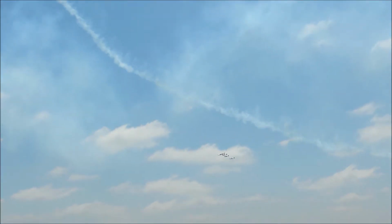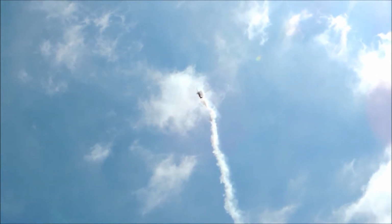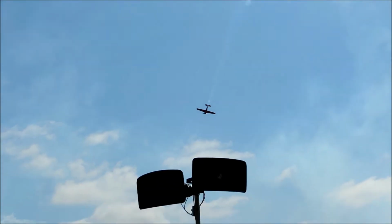Now I think he's going to start with the tail slide, but I'm not sure about that. Looks a bit like it. The aircraft's slowing right down. It's stationary. It's actually falling backwards into his own smoke. A perfect tail slide. Very difficult to control an aircraft to do that, requiring great skill.